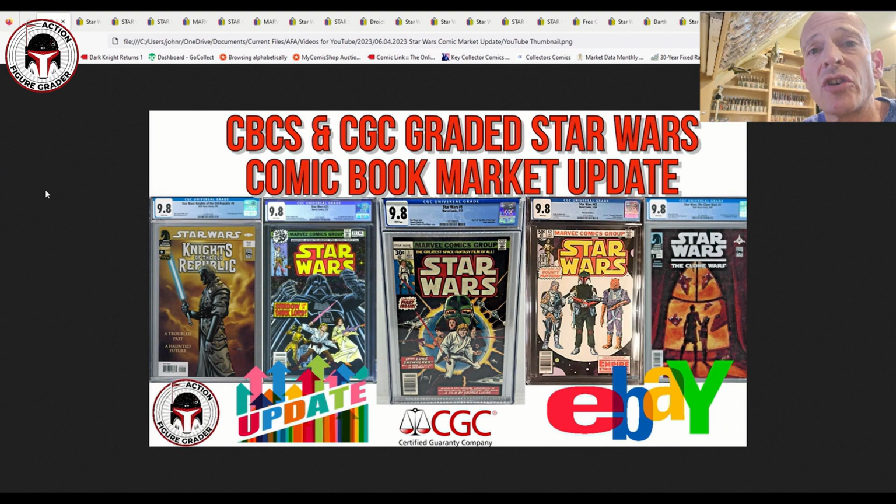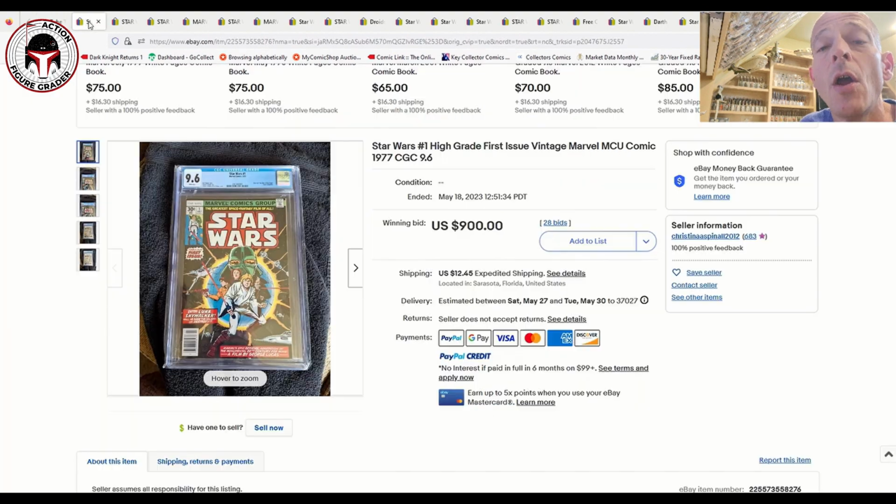We're going to start with the vintage Star Wars books from the original Marvel run. We'll dig into some Dark Horse and some modern comics, and then we'll save some of the non-Star Wars books for the end for those of you that don't collect them. I just had to at least show them because they were some books that I tracked.